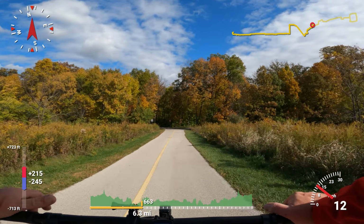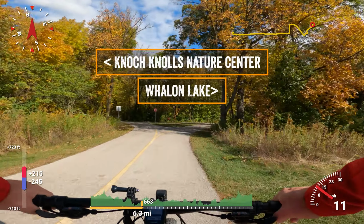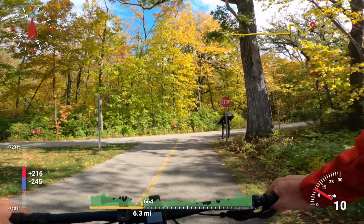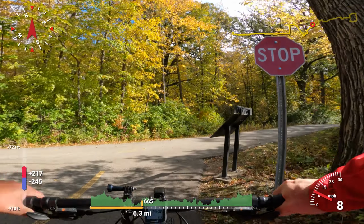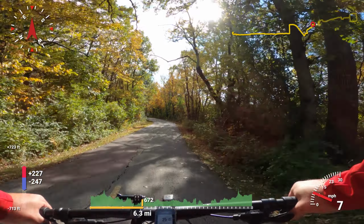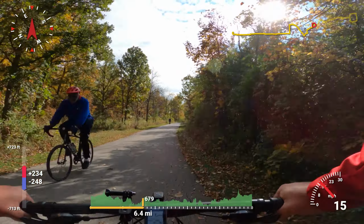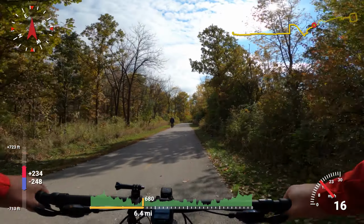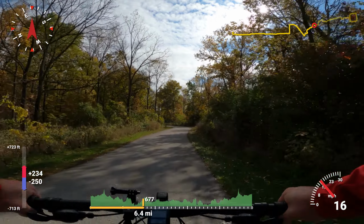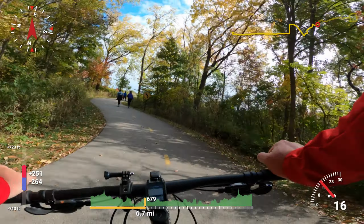After winding through an open prairie for a mile, I come across a T intersection. To the left is the Knocknolls Nature Center and Disc Golf Course. I turn right to continue to Whalon Lake. Throughout this section, there is a network of unpaved side trails that I will definitely explore soon, either on the Marlin 6 or on foot. Passing on your left.